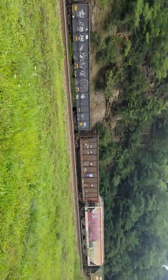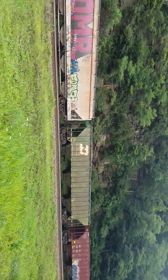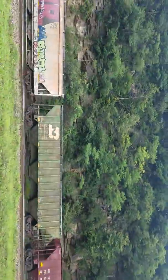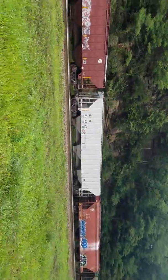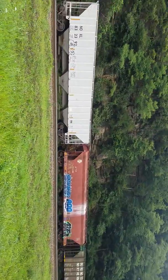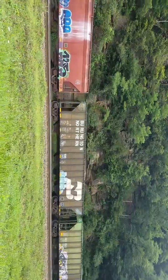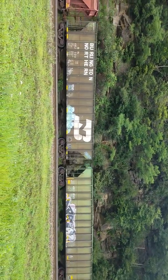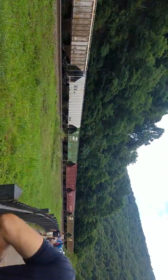Black car? No, I've never seen something like that before. Look at the cars. You might see some old road numbers on them. Burlington Northern. Look, Burlington Northern car. Santa Fe. Seriously, look. Old Santa Fe car. Yep. Hold on. I want to pick this up.